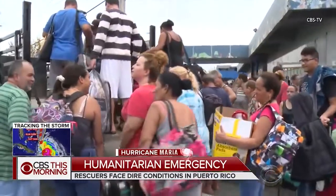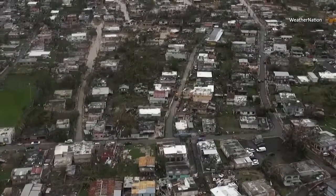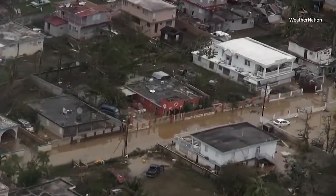We had no water, no food, no gasoline, no communication at all. Not knowing where my next meal will come from, it hasn't been easy. After Hurricane Maria, everything was gray, all the plants were dead. Hurricane Maria took the color away from us. I am sure that these children will not be the same. They are still struggling and trying to recover from this.